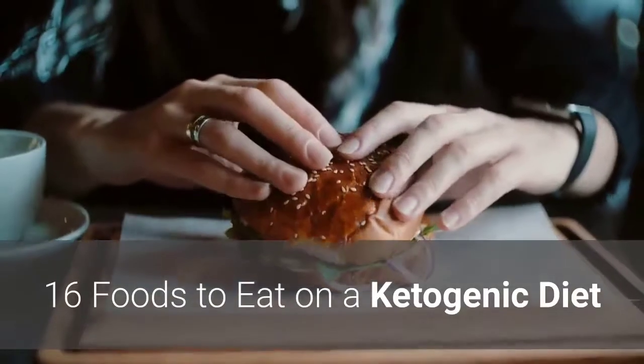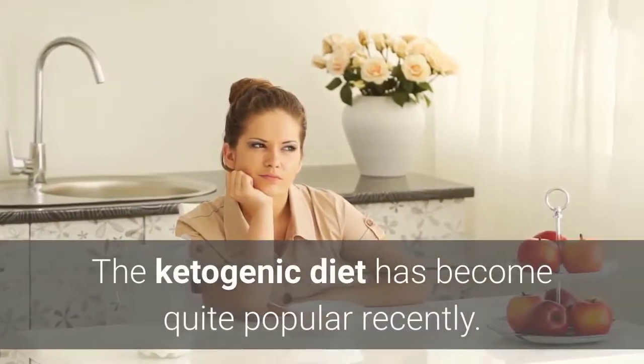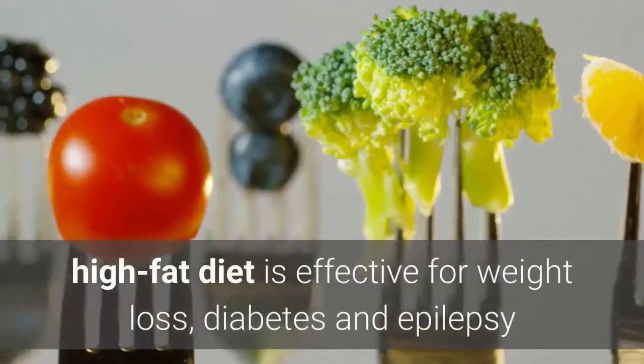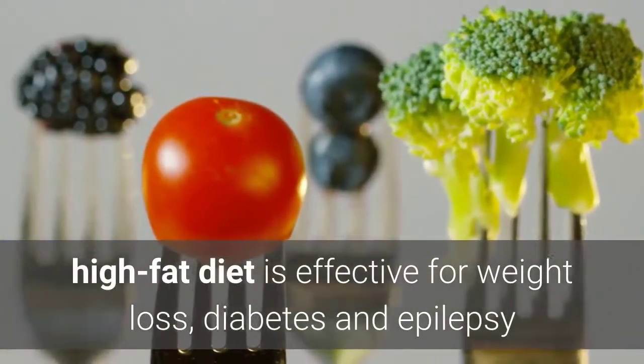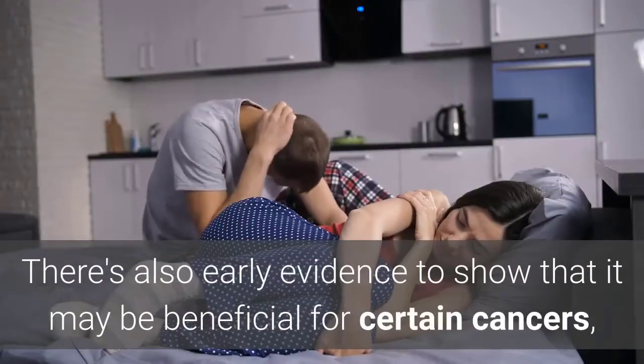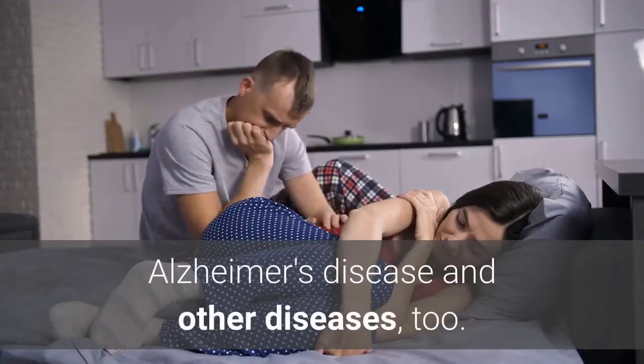Sixteen foods to eat on a ketogenic diet. The ketogenic diet has become quite popular recently. Studies have found that this very low-carb, high-fat diet is effective for weight loss, diabetes and epilepsy. There's also early evidence to show that it may be beneficial for certain cancers, Alzheimer's disease and other diseases, too.